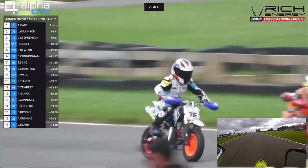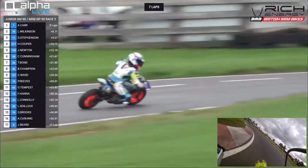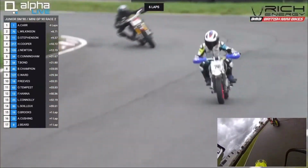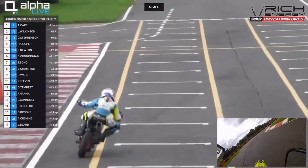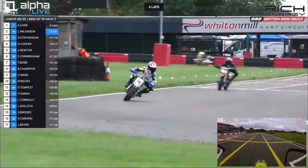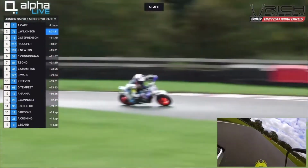So Wilkinson beating Stevenson is actually quite critical in terms of the title fight. Have to be careful there with Ollie Brooks on the 19, as Ollie Brooks lets the 3rd place man through, Stevenson. There was a moment there because Brooks came into the corner and I don't think realised that Wilkinson was approaching there. Well, it's difficult when they catch you unawares and you've got a little bit more speed underneath you than you feel that you have.